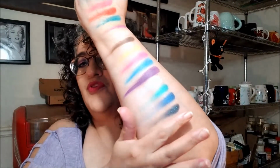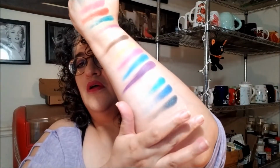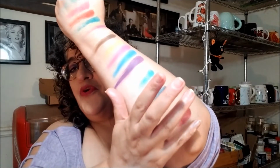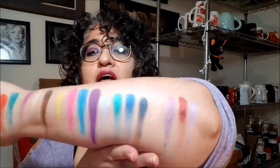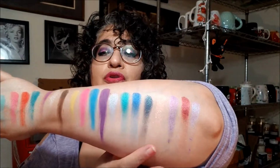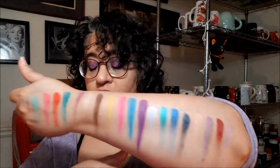But all of the old stuff was still available. They're soft, they're pretty, they're buildable. Again, I got pretty much shimmers. This color is a good under the brow color for me. They're just gorgeous. Another one that I really need to give a much more in-depth review.